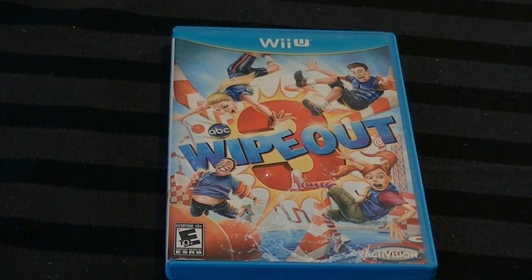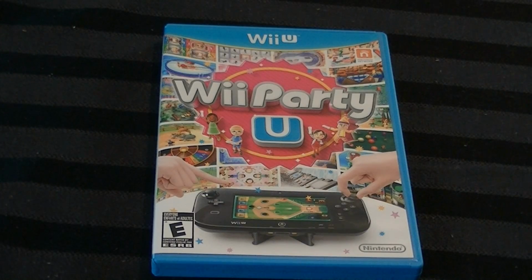Wipeout 3, and Wii Party U, which I was glad to find. I found this of all places at a Walmart. Now I never buy video games at Walmart because I think they kind of suck for buying video games. But that game in particular is actually one of the first-party Nintendo titles that's kind of harder to find now. They only did one print run of it, and I never picked it up back in the day.